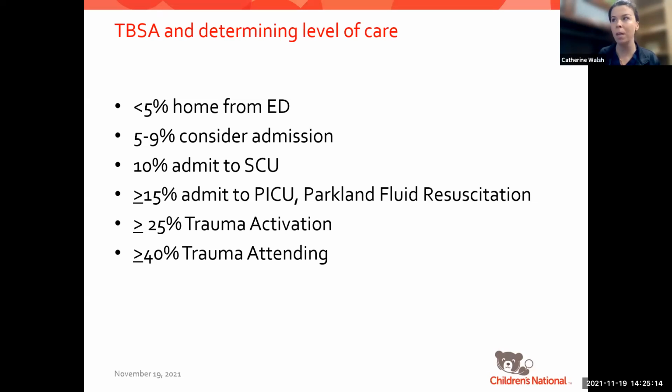So generally speaking, a patient with less than 5% can go home from the emergency room. A patient with 5 to 9%, that's someone that you should think about admitting, especially if it's a younger patient. If it's a kid that has something else going on, such as a cough, cold, has been having fevers at home, other comorbidities. 10% and up should be admitted to surgical care. Greater than 15% should be admitted to the PICU, and they will receive Parkland fluid resuscitation.